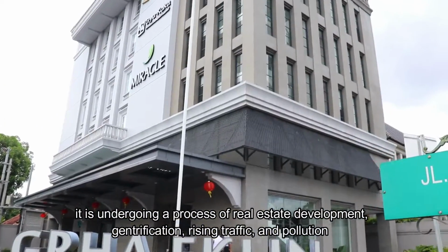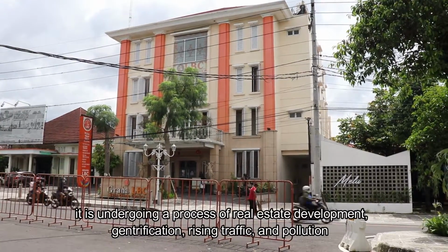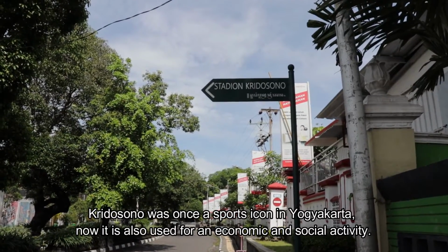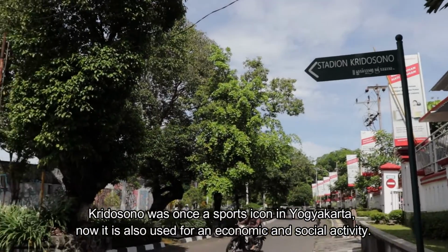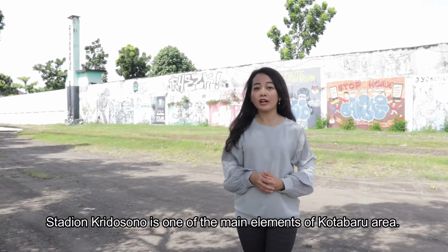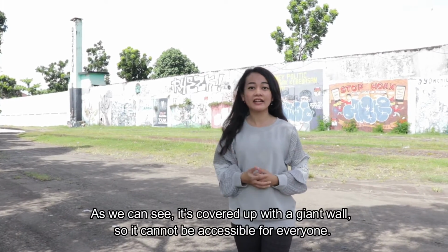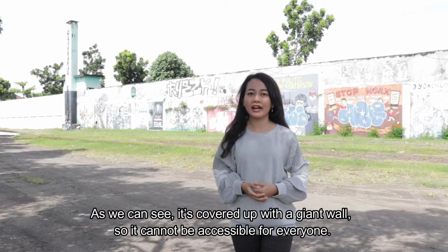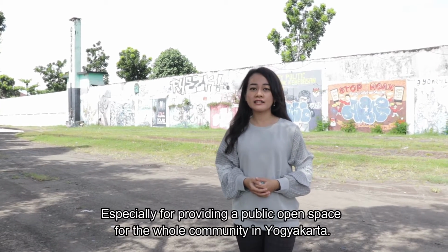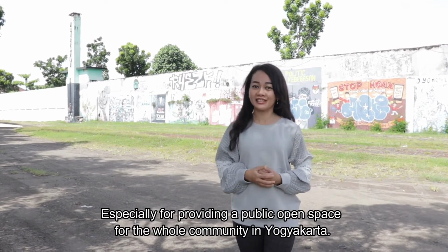It is undergoing a process of real estate development, gentrification, rising traffic and pollution that jeopardize its tangible and intangible assets. Kridosono was once a sports icon in Yogyakarta. Now, it is also used for economic and social activity. Stadion Kridosono is one of the main elements of Kotabaru area. As we can see, it is covered with a giant wall, so it cannot be accessible for everyone. And this leads to another challenge of urban regeneration of this area, especially for providing a public open space for the whole community in Yogyakarta.